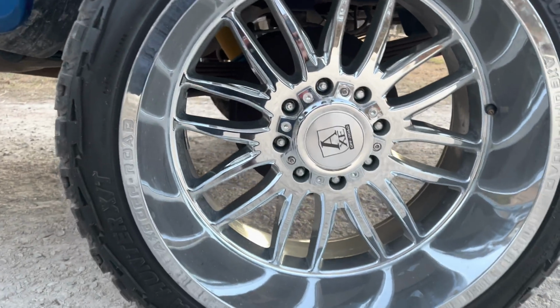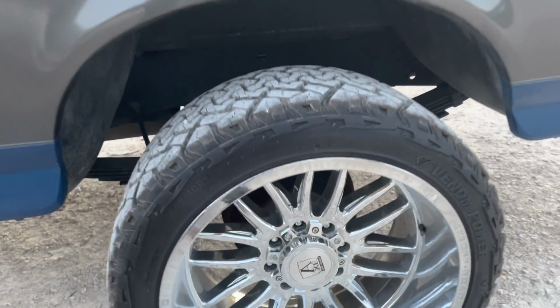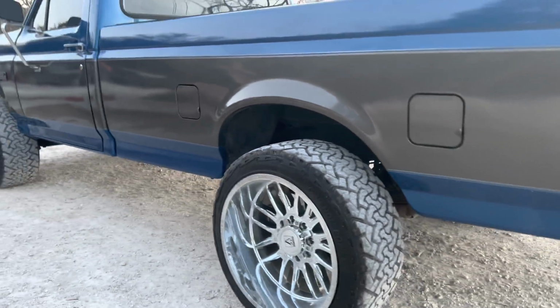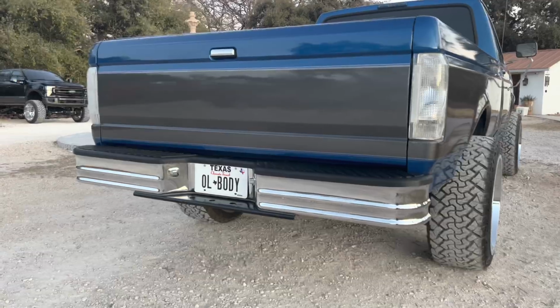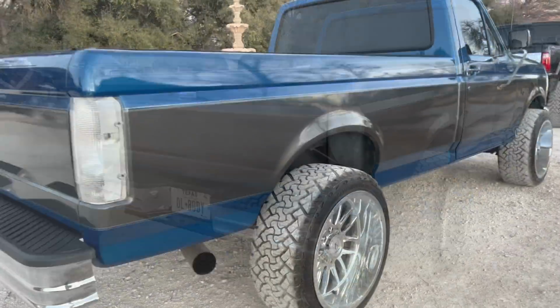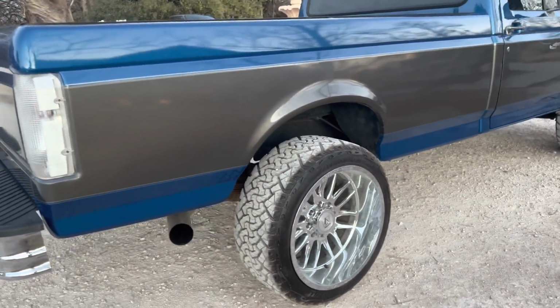And the truck came on some Axe off-road wheels. These are some 22s on 305 Venom Power tires. Make the truck look pretty good. A little polished wheel to accent it. And especially the license plate on this truck, old body, doesn't get much better than that. Truck even has a 4-inch full exhaust too. That's why the exhaust sounds so good.